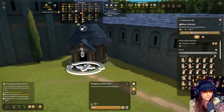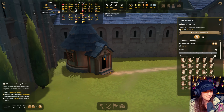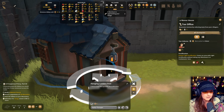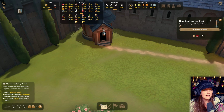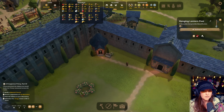Put another street lamp in here. That works really well. That is a little smushed. I've got like a little nook thing there. Not going to worry about it. I like it. I think it's nice. Made a little feature of that there.